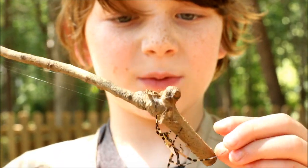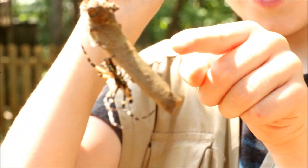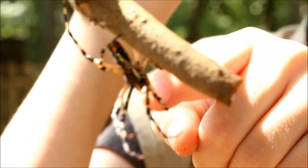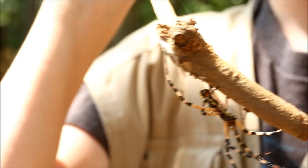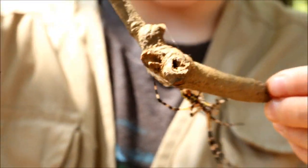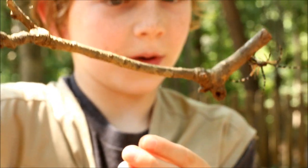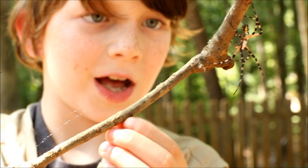Now the spinnerets are what make the webs, right there. You see that little hole there? That's not its butt. That's actually the spinnerets. Its butt is on the back of the abdomen, which I'm not sure you're gonna be able to see, and I'm saving picking it up for the finale.